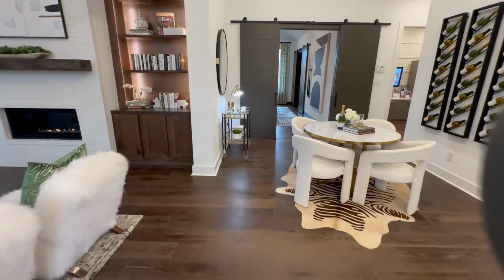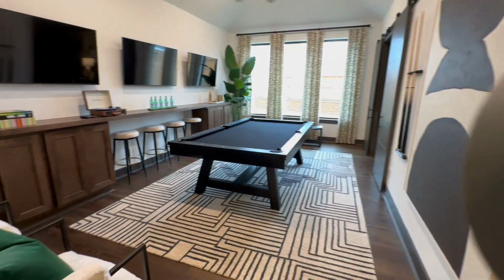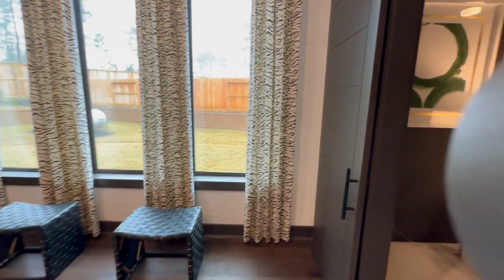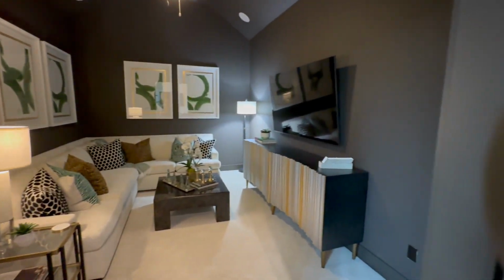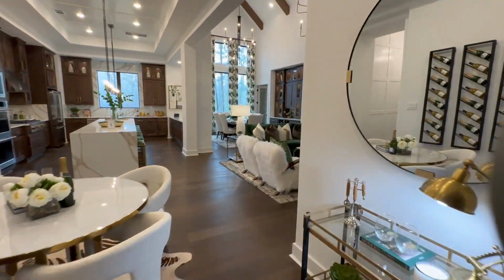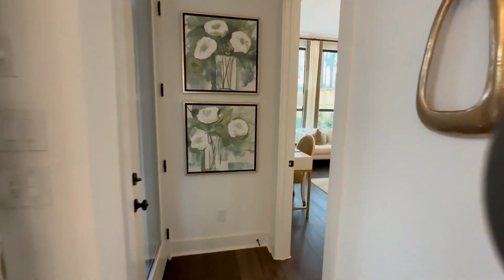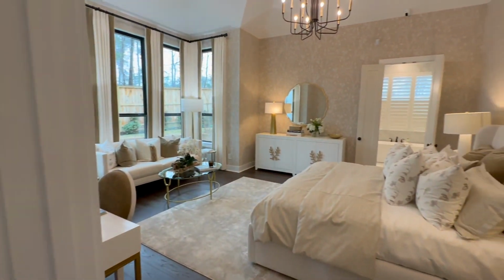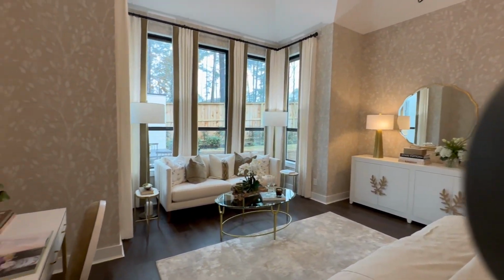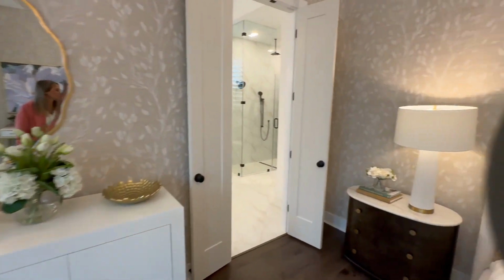And this one's kind of cool because you have the game room right here. So right off your main, you've got a game room, which is fantastic with a media room. I love it. Right there off your entertaining, it's perfect. Let's go to the back and see what else we can find. So this is probably your primary, yes, wow. Huge room, vaulted ceilings, little window sitting area, just gorgeous, absolutely beautiful.